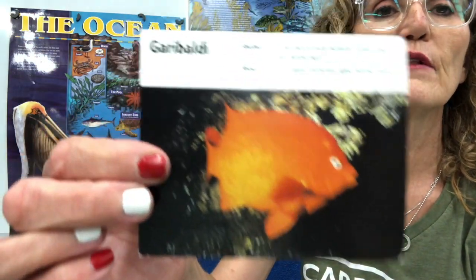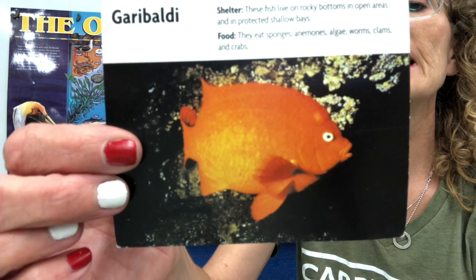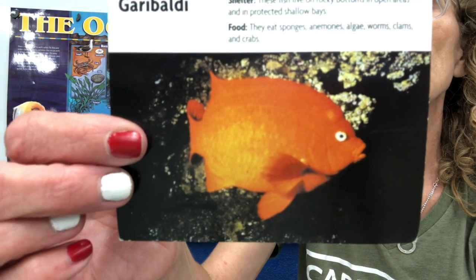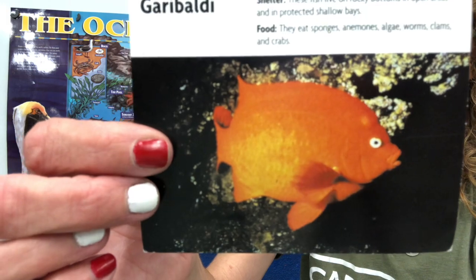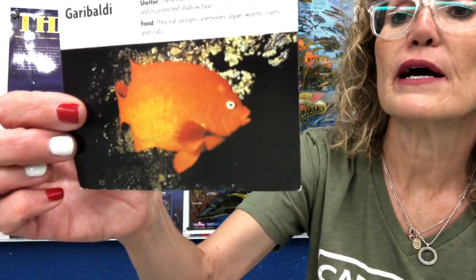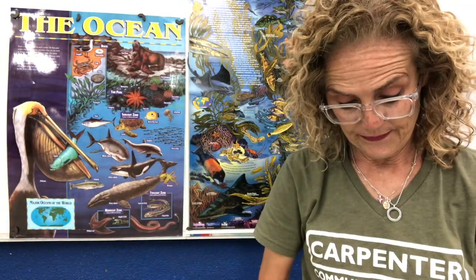Boy, that is a tough little fish. It's a fish. It lives in the ocean. Its predators are sea lions and sharks. And its interesting fact, the male clears a nesting spot and performs a courtship dance to attract a mate. And boys and girls, I have to tell you another thing about them. The male takes care of the baby fish and the eggs. The female does not do that.